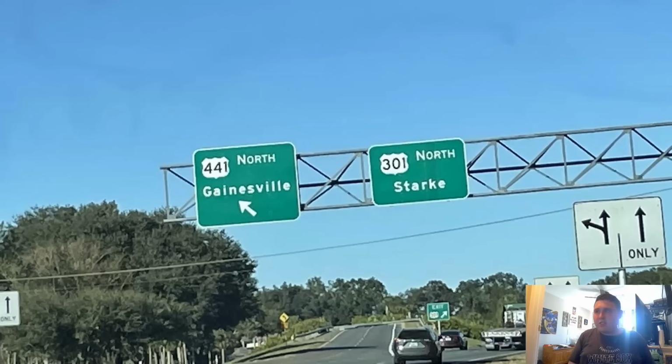I mean, if 441 is getting signed north for a big city, why can't we get signed for Jacksonville? Because I am like 99% sure that 301 is the fastest way to Jacksonville if you're coming from Western Florida or the Tampa area. So come on, FDOT, you were doing really well. Why can't you sign Jacksonville on 301?